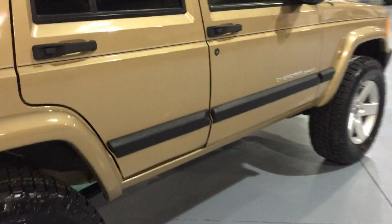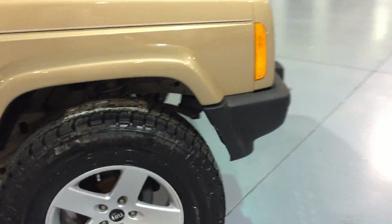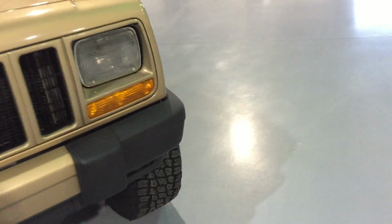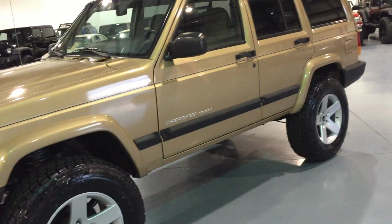So with this, you don't have to apply anything to it. You can pressure wash it. You can do anything you want with it. It's very durable. It's not going to scratch. So it's a really nice feature. Gives it a nice dark contrast as well. So that's our full Linx package on the vehicle.